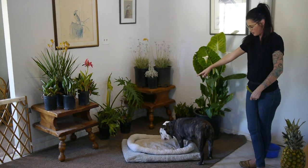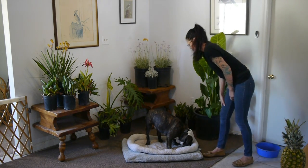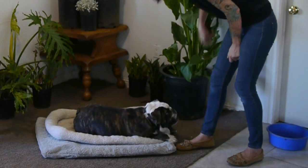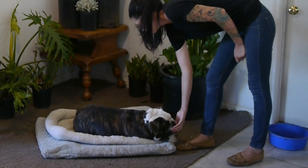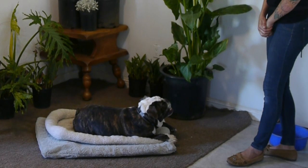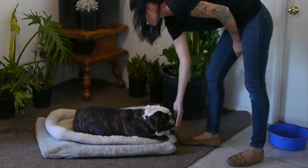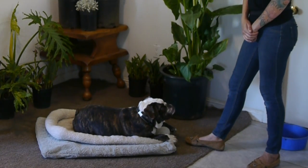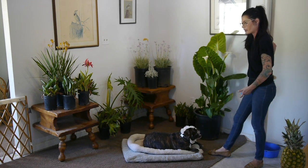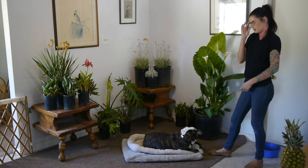So he goes to the bed. I'm going to click him for getting on the bed. Give him treats. Cue him to down. Yep. Click, treat. It's kind of an automatic stay, so I'm not going to ask him to stay. I'm just going to click and treat for the longer that he's in the down. You notice I'm not moving anywhere. I really want him to just focus on staying in that position without me moving. So just duration at this time. Then I'll add on duration and distance once he's solid at this level.